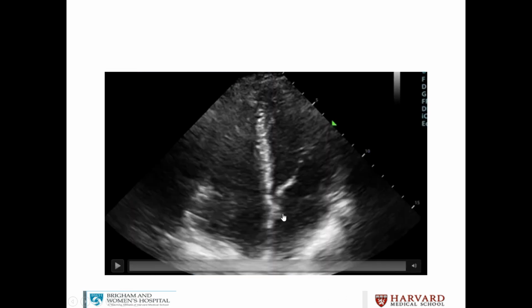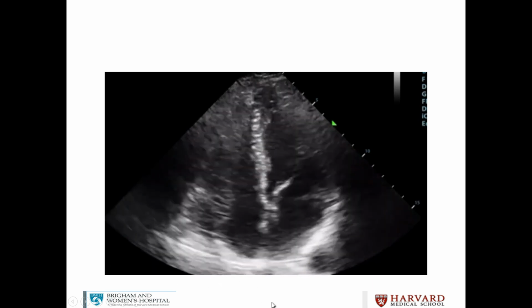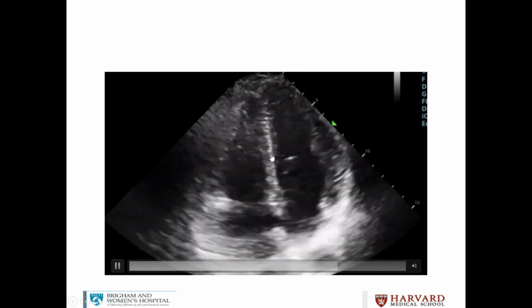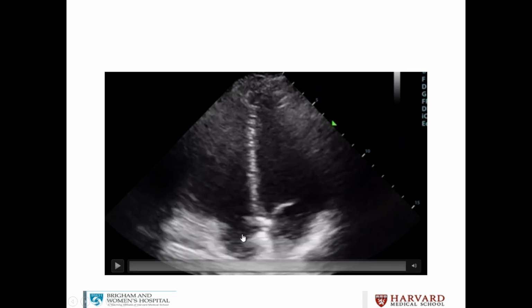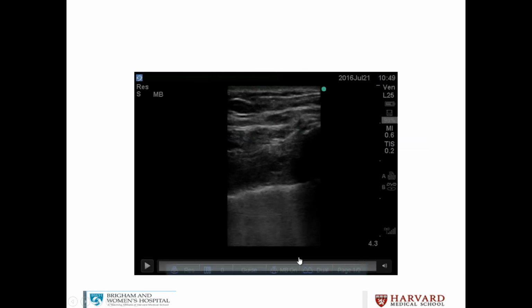So here we have the apical 4-chamber view. Again, this is just demonstrating normal heart function. The RV is smaller than the LV, and the LV has good squeeze. So this is just to illustrate the patient has a normal heart function. Now, on the right side, pay close attention to the pleura. There really isn't that back and forth lung sliding that we want to see to identify if there's lung sliding.